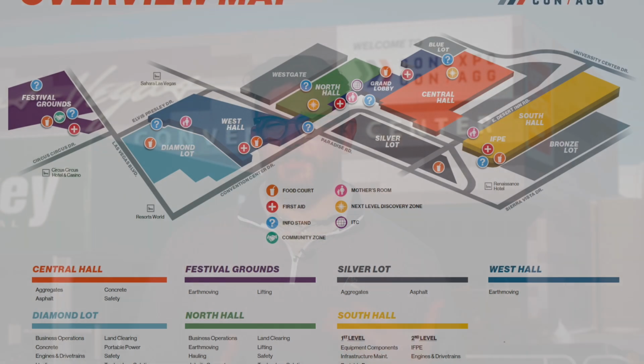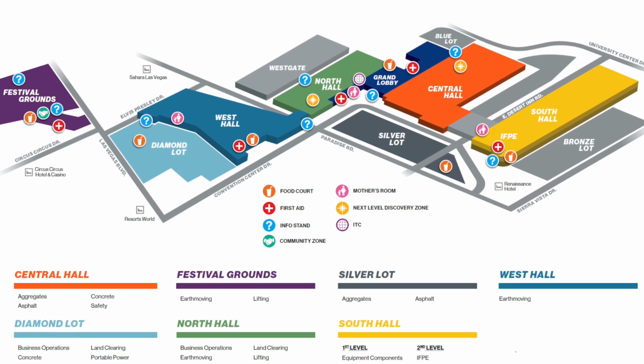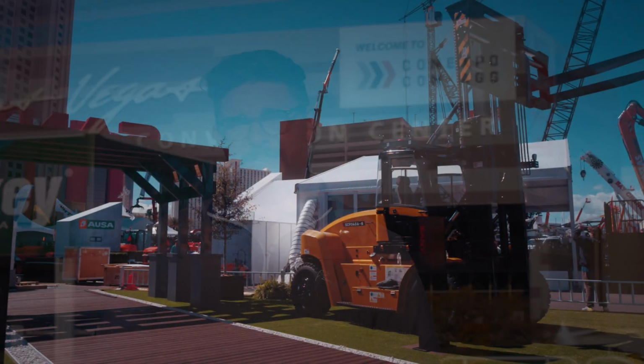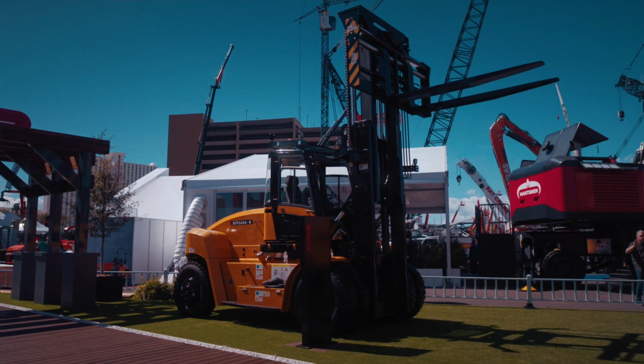Another festival lot booth that you definitely need to check out at this show, and really one that has grown in a big way since 2020 because the brand has grown so much since 2020, is Sani America. Sani is here with 17 new machines. We actually got to visit with them quite a bit earlier in the day, and Sani is basically filling a lot of gaps in their product lineup with some of these new machines.